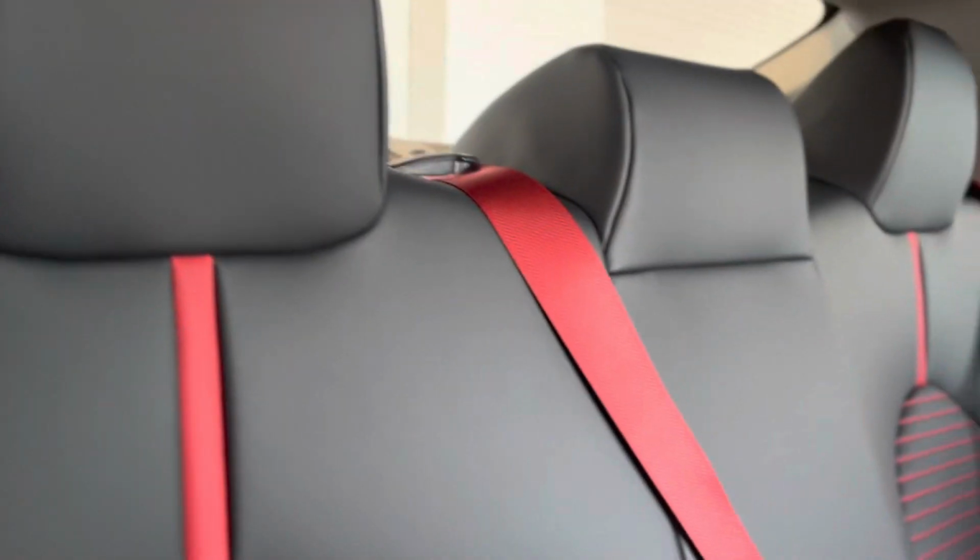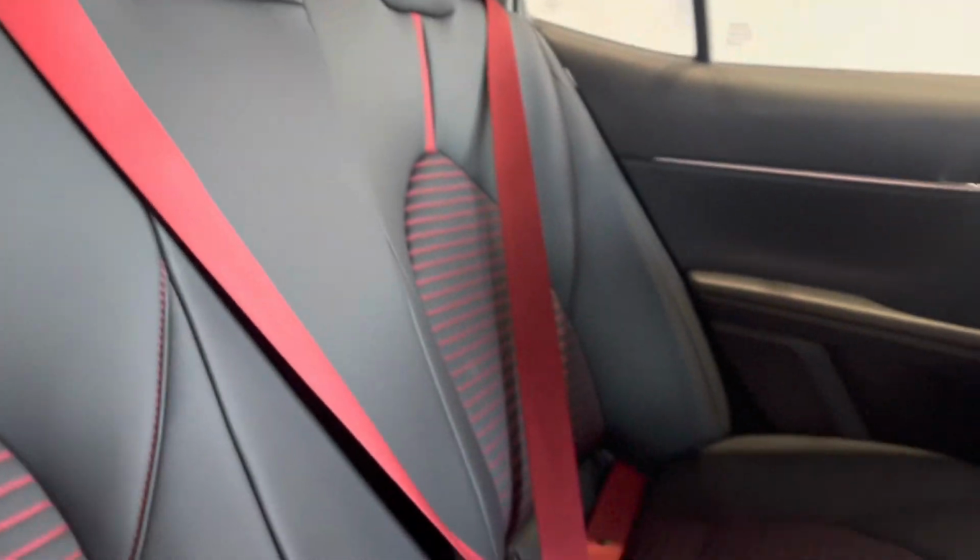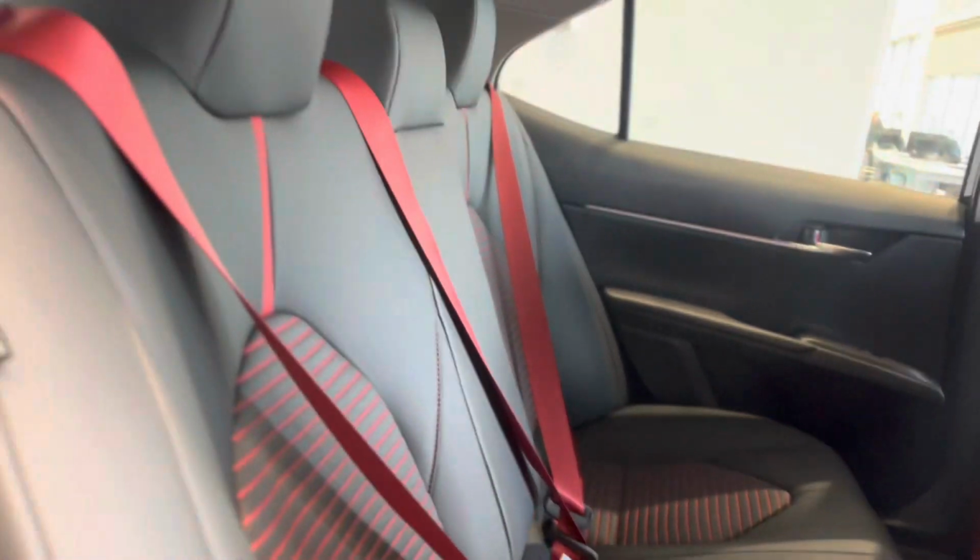Okay, I'm popping back in here real quick because I gave an incorrect fact. These back seats do not fold down. So normally the Camry has two tabs. This one does not. So these seats are fixed as is. Just thought I would clarify that. And that's the back seats.